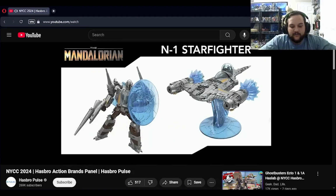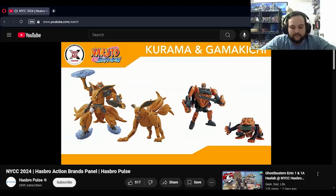I know we had some Star Wars items way back in the day, but bringing that back in, and of course with the Mandalorian, one of the hottest properties out there right now with a live action film coming. But love this N1 Starfighter, and the accessories. Our designer Brian did an incredible job to create a stand as well. And this is a Walmart exclusive, pre-orders live right now. And then our other collab is our Naruto one when we select properties.